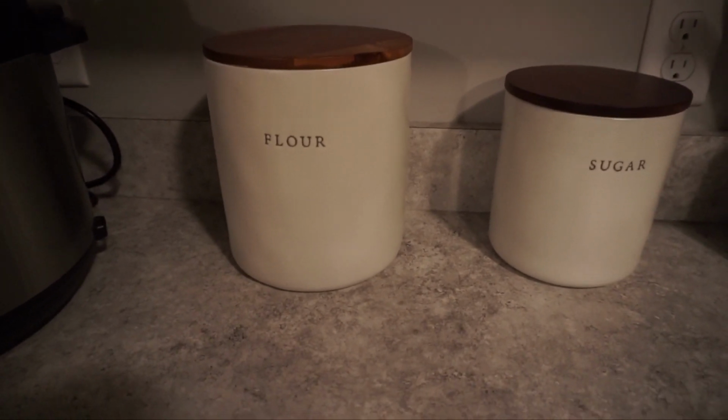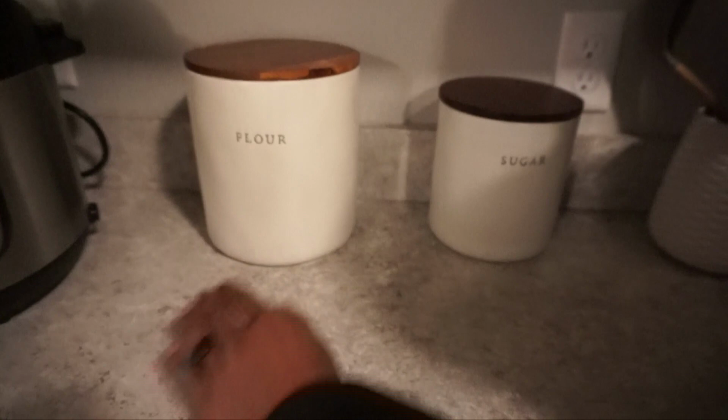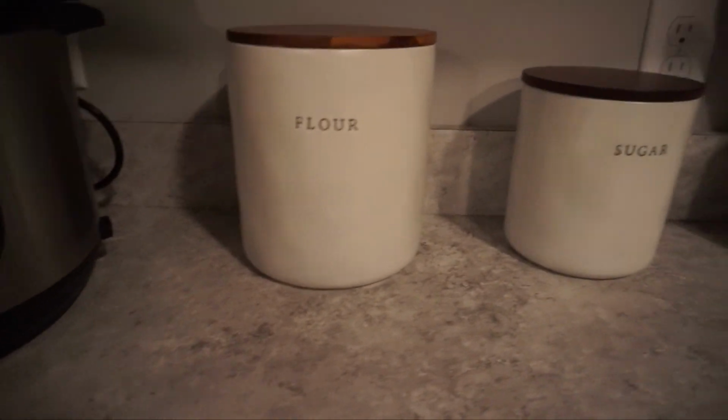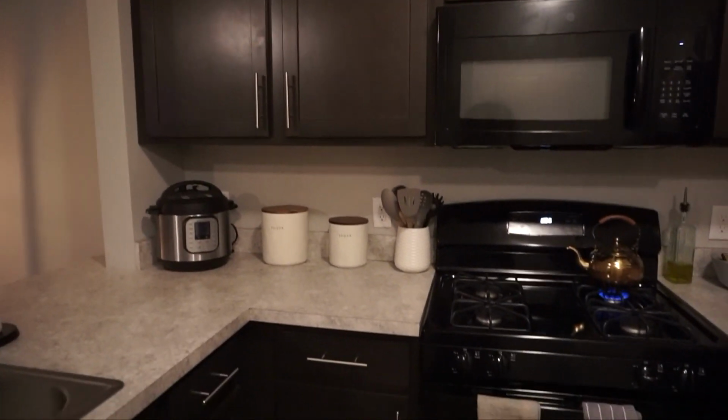Oh yeah, you got some nice buckets over here for the sugar and the flour. These are nice. So we have that, our little flour, sugar, utensil holder, microwave, plenty of cabinet space, as you can see. And this is our little spacious kitchen.